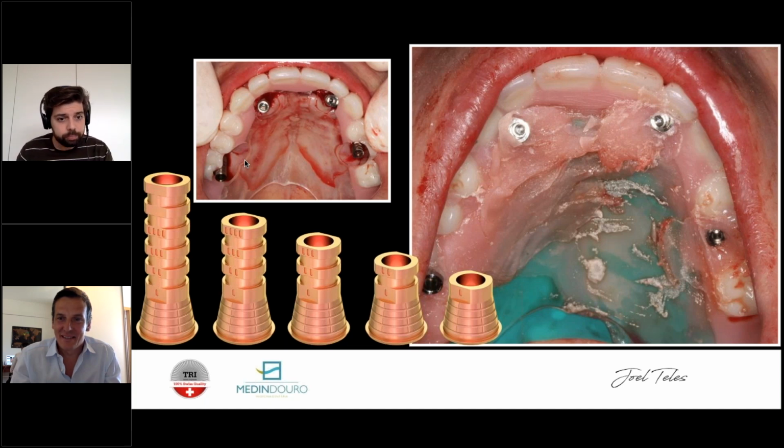One last question regarding the surgical part from Merdat. I think it's a very good question. How do you avoid the nasopalatine artery? Sometimes if you nick it, it starts splashing blood everywhere. Yes, it happened to me. It does not happen to me in a very, very long time.